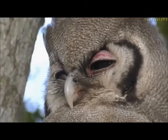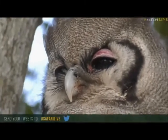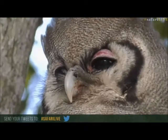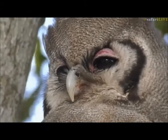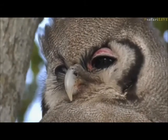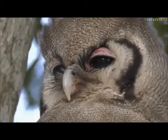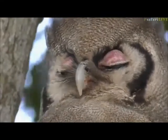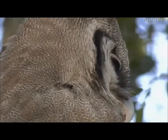Maybe some of you at home might know, #SafariLive, if you do know the life expectancy of a Verreaux eagle owl. It's really quite interesting. I honestly have never really thought of it that much, but my guess would be somewhere between 12 and 15 years, maybe even around 10. Between 10 and 15 would be my sort of estimate.